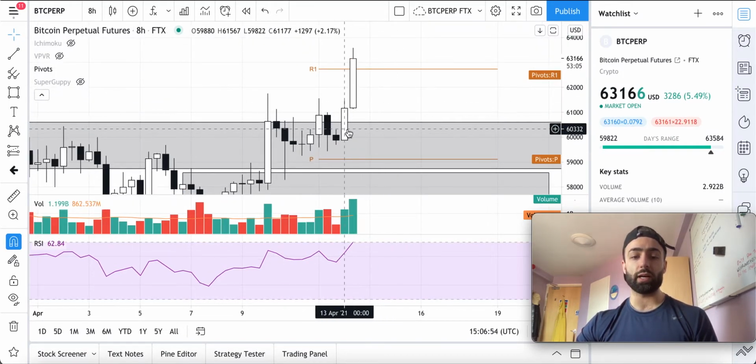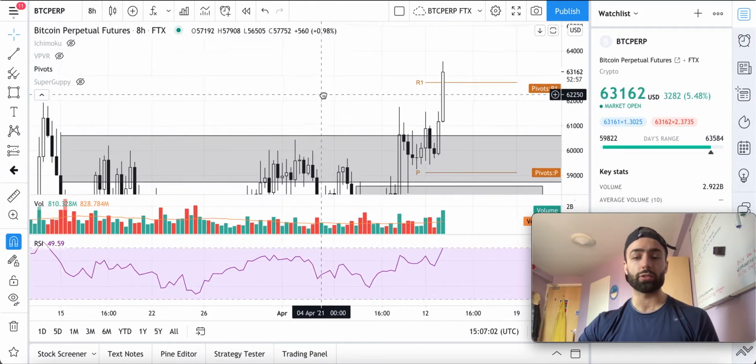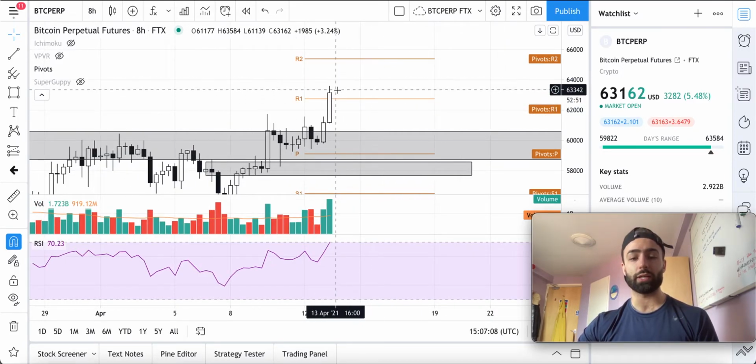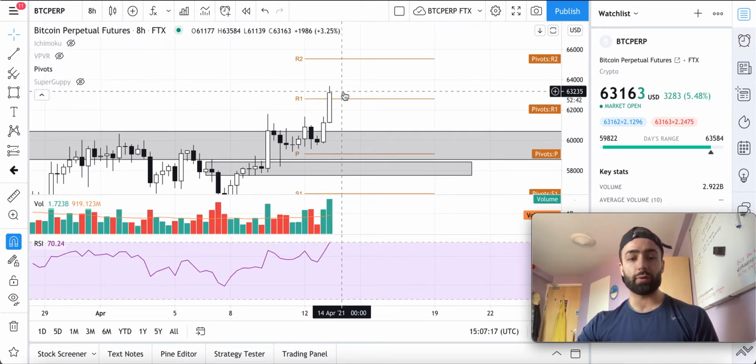And so you can see I called this entry right around here at 60,300, and that subsequently has been a very nice trade as well. So ultimately, you can see that the price action right now is currently trying to, the bears are trying to sell. People are selling at this weekly pivot level.